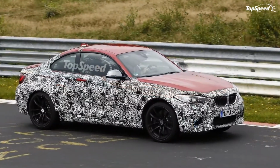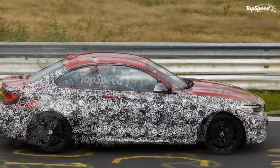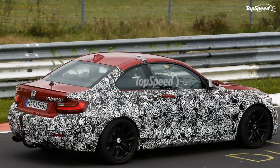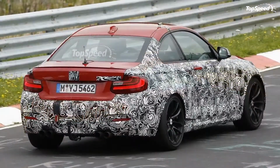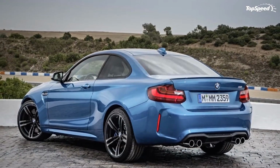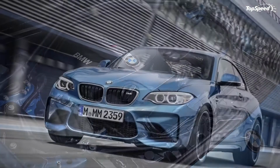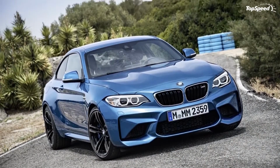Exterior. The M2 follows in the footsteps of the M4, featuring significantly more aggressive styling cues front and rear compared to the M235i. Many details, including the bumpers, are based on those seen on the M3, M4, and M6, a sign that BMW wants the M2 to be treated as a full-fledged M car, a status the coupe fully deserves.